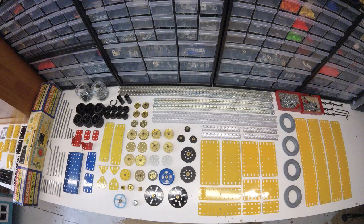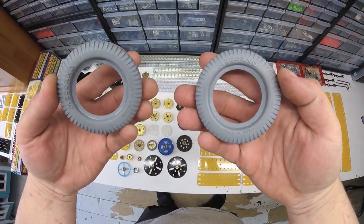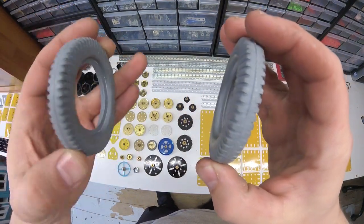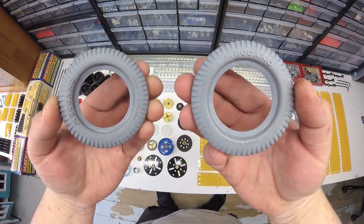So, there's a few things I wanted to show you guys while this was all sitting out here. The first thing are these four all-original gray rubber tires, part number 142A, which I believe fit a 2-inch pulley. These will likely now be the oldest tires in my collection.